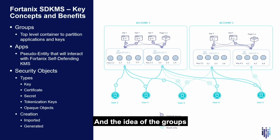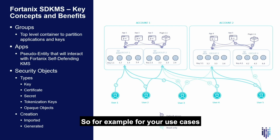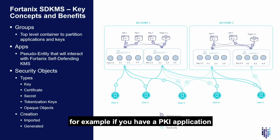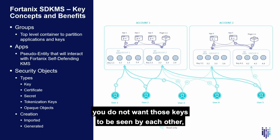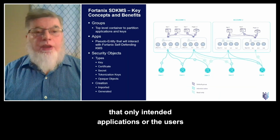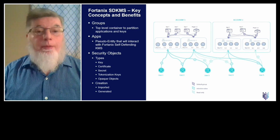And the idea of the groups is that an application in one group can only look at the keys that are in that specific group. So for example, for use cases which require you to separate the keys out, if you have a PKI application and a TLS application, you do not want those keys to be seen by each other. You can put them in different groups. And we have tight RBAC controls, which allow you to make sure that only intended applications or users can use the keys that they're entitled to.